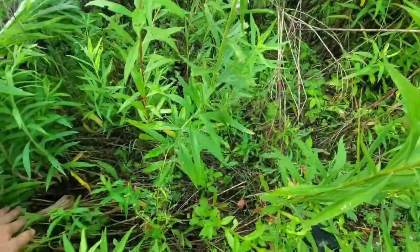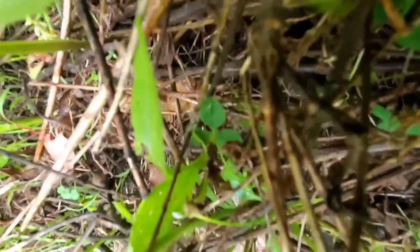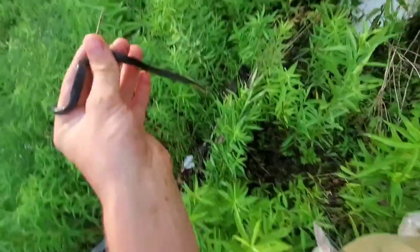Or maybe I can just find him right here. There he is. Got him. Look at that. Beautiful tail. See if I can get him out here. He's pretty big. Not sure if I can get him out though. Stuck in all these weeds. Can't believe I just found him again. It's pretty crazy. There we go. See if I can get this in focus.